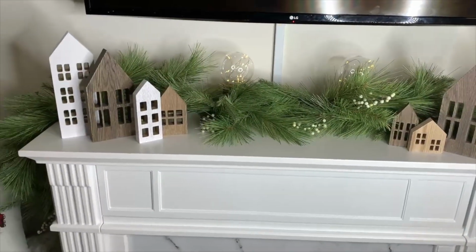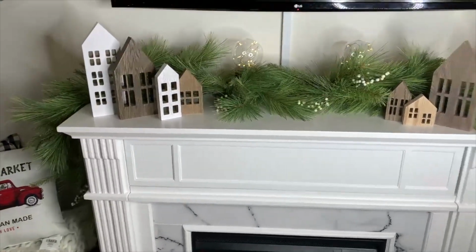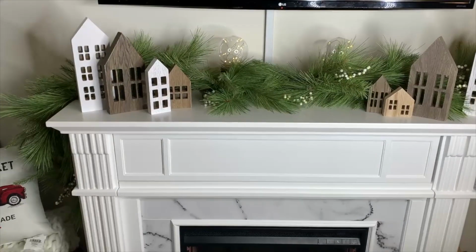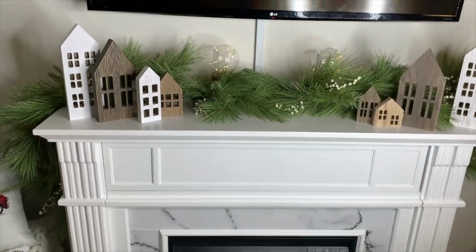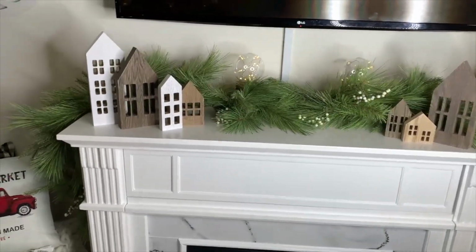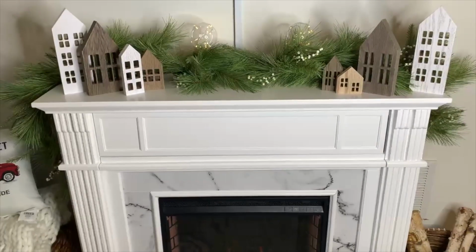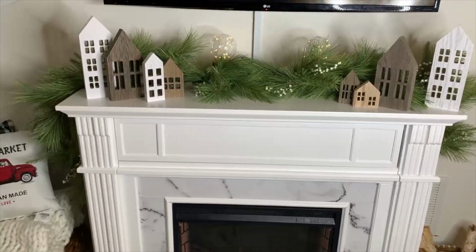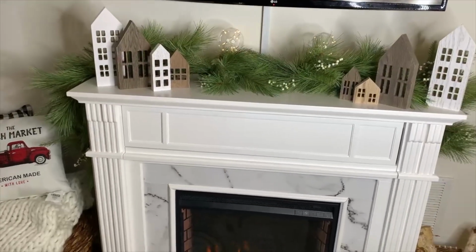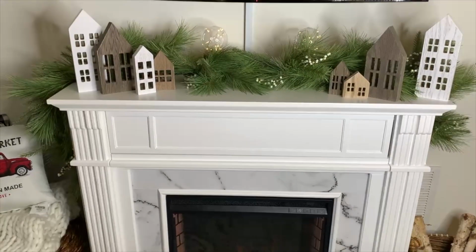My garland, I actually put two things of garland together to make it this full. I got this garland from Target. It is by Magnolia Home, so it's the Chip and Joanna line. I love it. It's only $25. That's why I went with it, because most of the garland I've seen at Hobby Lobby and these other stores, for a thin piece, it's like $89 with their 50% off coupon, so it comes to like $40. And if I was to put two of those together, it'd be like 80 bucks. So I just like to save money.